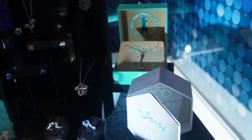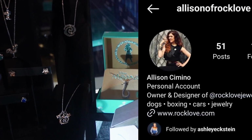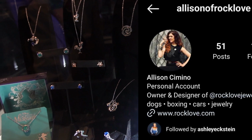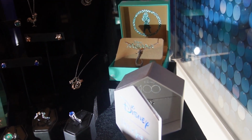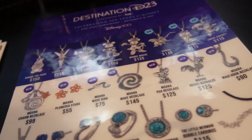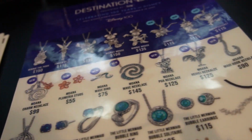So this is the RockLove station. RockLove Jewelry was founded by Allison, and she was actually there. She was showing me different pieces that she designed. She is so passionate about her work, and she does an amazing job with everything that she creates.